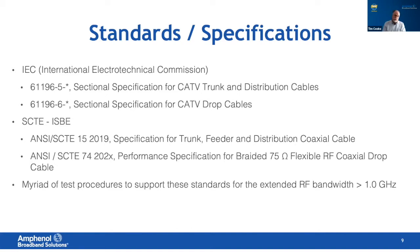With each of these specifications and standards, there's a myriad of test procedures that these organizations develop and publish to support these standards for the extended RF bandwidth of greater than 1 gigahertz. As mentioned earlier, this interoperability that these standards offer to both customers and manufacturers, allowing products to be used across vendor platforms to ensure performance, greatly has attributed to the longevity of the product.